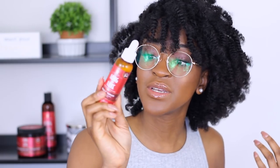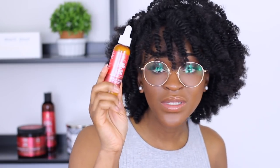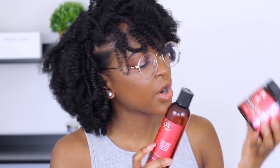If you're really dedicated to your hair though, and this is something you think you can do, I strongly urge you to continue using this because the ingredients look really good and healthy, and a healthy scalp is healthy hair. So if you can use this twice daily as directed, to really maintain the health of your scalp, then props to you, girl.